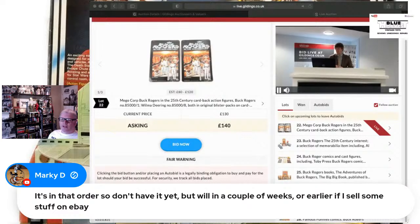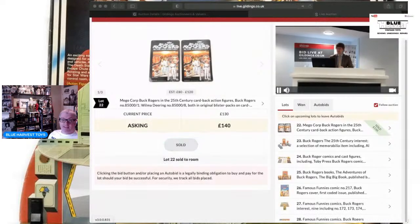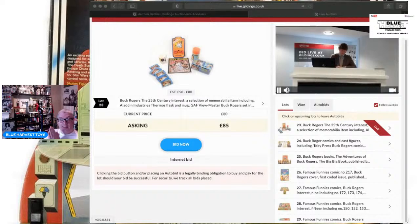130 with me still. What are you selling on eBay? I'll just save some money because I didn't win those two things that I wanted. Oh, look at those. Oh, wow. I think I had the Buck Rogers sticker book. Sure, I had the Buck Rogers sticker book. Wow.